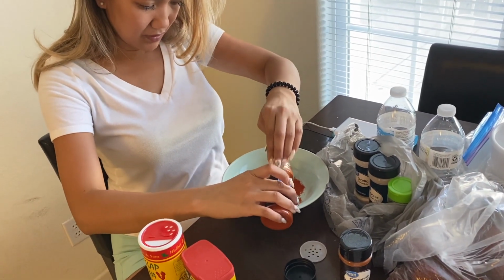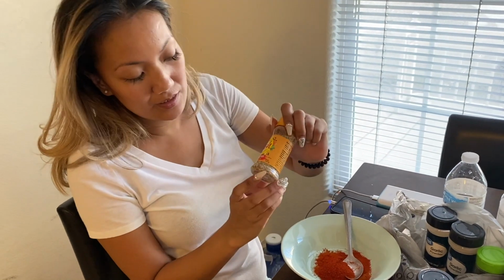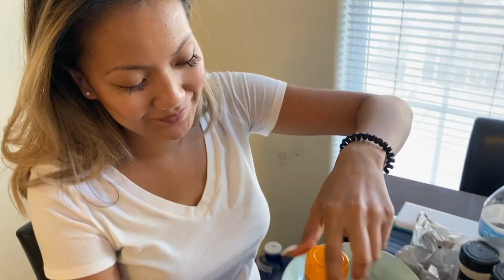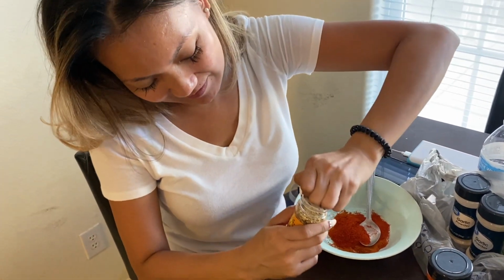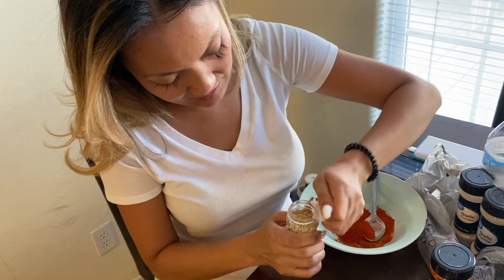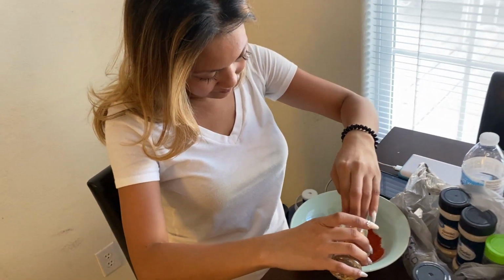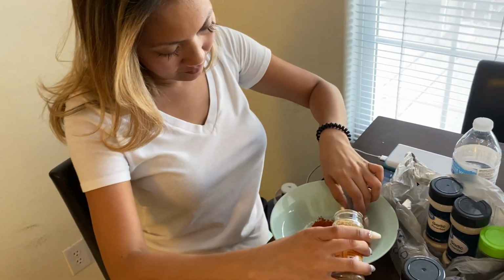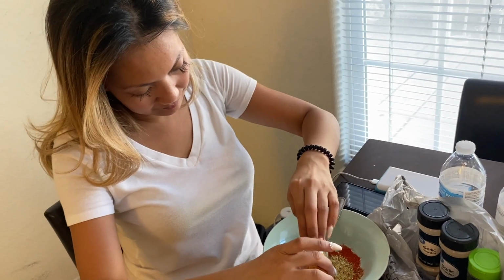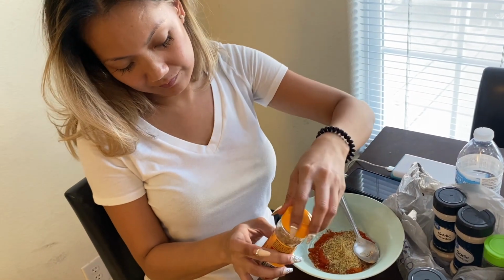This is paprika. Oh, paprika. Then what is this? Lemon pepper. Oh, okay, I like that. So these are all new, I just bought these today. So we're going to do 3 tablespoons of this. Yeah, three tablespoons of everything.